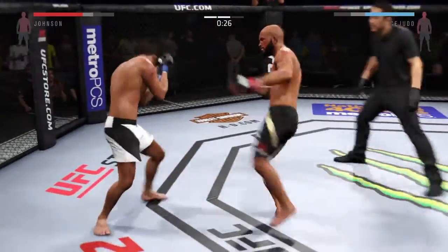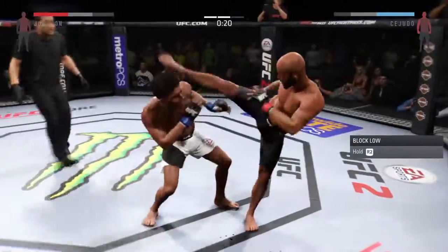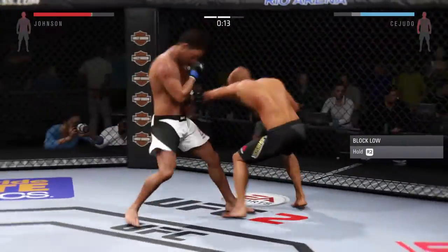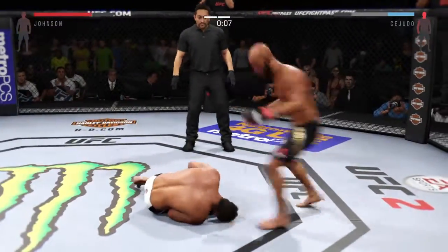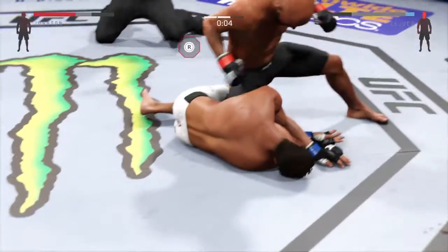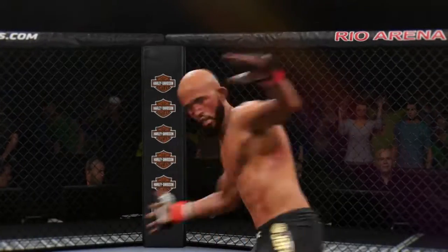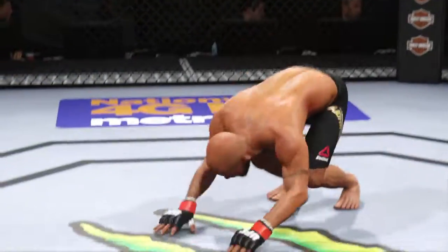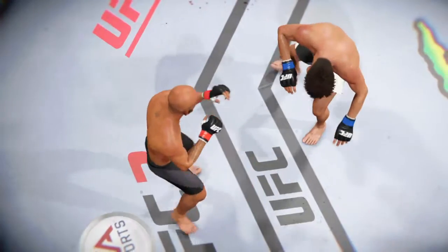Oh, nice body kick. Looking to set up the uppercut. Big power in that hook. Johnson, just like that. Beautiful knockout for the KO victory as the round was ending.